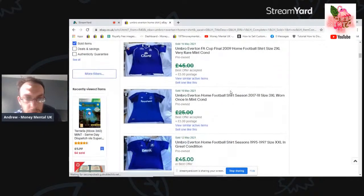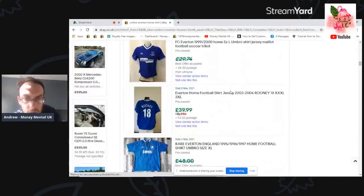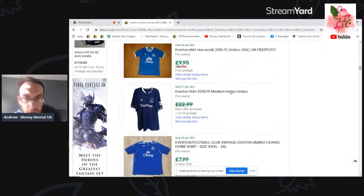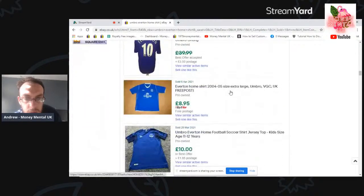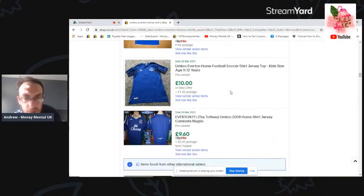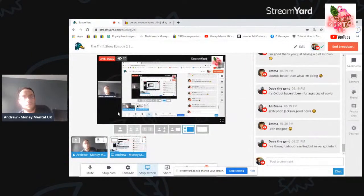No, FA Cup final, it's not that. Went for a tenner there, Christ. Are you selling football shirts for like 9 or 10 quid? I never put one on for 25 quid each. Crazy people underselling shirts. Yeah, we've got £24.95 each on those.